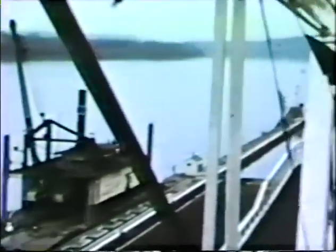This is a view in the pilot house. That is Jacksburg waiting with my father. This is the Delta Queen on one of its excursion trips when the water was high. At this time it was owned by Green Line Company.